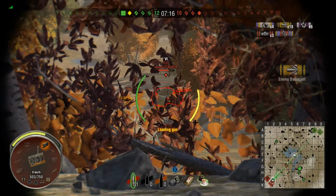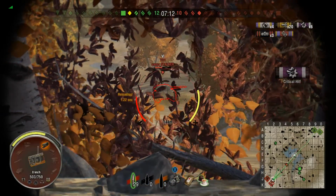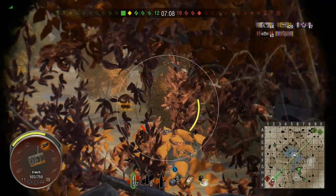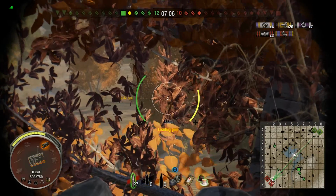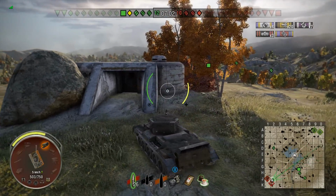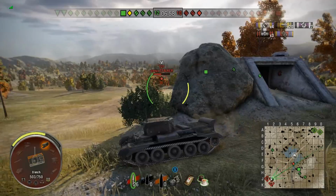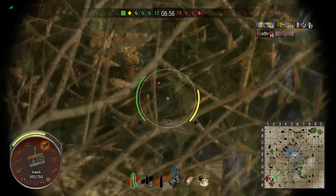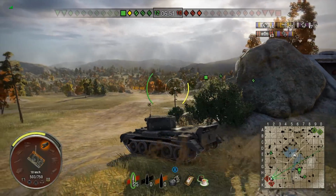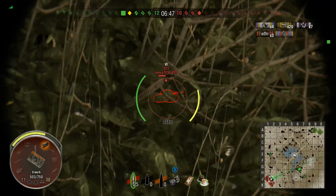Right, check out the round velocity on the AP rounds. It's pretty slow. The AP CR is not that much faster either. So you're going to need some good gunnery skills. You can see I'm not leading enough there. Totally nowhere near enough. And he gets away, but he's not going to get away for much longer. There he is. That one yet. Not enough. Not enough. Not enough. I can't hit these today, fellas.